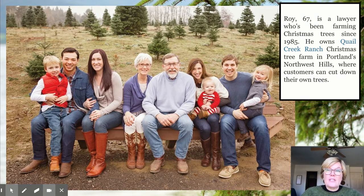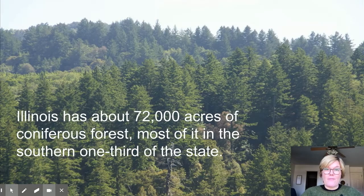Now, his customers come to his farm and they cut down trees for their holiday decorations. But it takes a whole family in order to take care of those trees, because that's what farmers do. They take care of what is growing so that you and I can benefit from it.